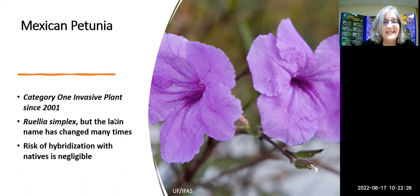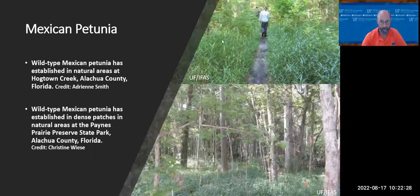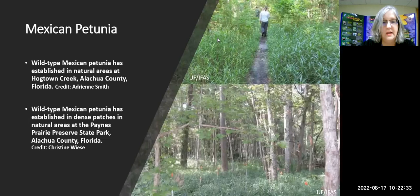Yeah. But look what happens. If you think, "I keep my Mexican petunia in a pot or in my yard, it doesn't get out," here's two places in Alachua County where it has gotten out. All that ground cover that you see in both of these pictures is Mexican petunia that has gone wild. When good plants go wild, that's what happens. First one is at Hogtown Creek in Alachua County.